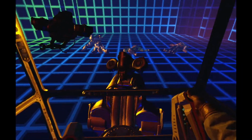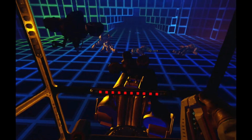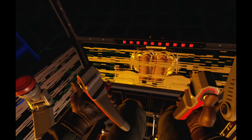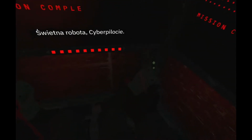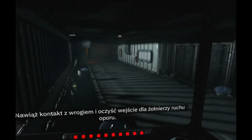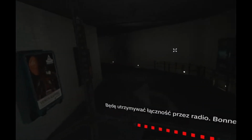Panic button is ready for use. Cyberpilot. Video link has been established. Ready to fry some Nazis? Your primary objective is to reach the Nazi outpost where classified documents are being held. Get close and clear the entrance so resistance fighters can pass safely. I will stay in touch via radio. Bonne chance.